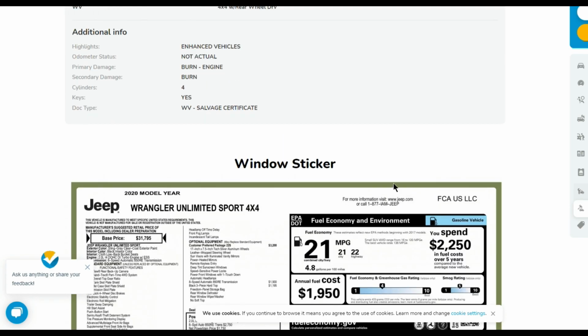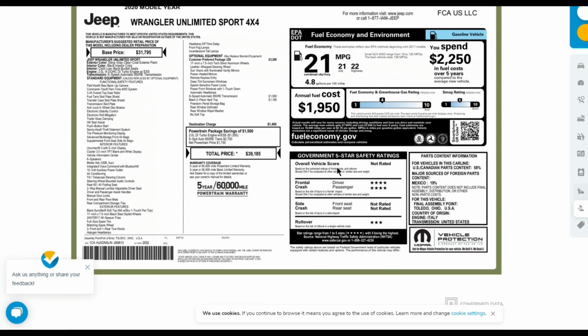Alrighty, and then price here. That's interesting. Wow, definitely jumped up. But the window sticker price is only 37. This is saying it's 70,000. That's crazy. So yeah, really good summary, I would say. A lot of information with this VIN report. Honestly, really good to have. If you're interested in buying a vehicle, I'd highly recommend doing some research behind it.